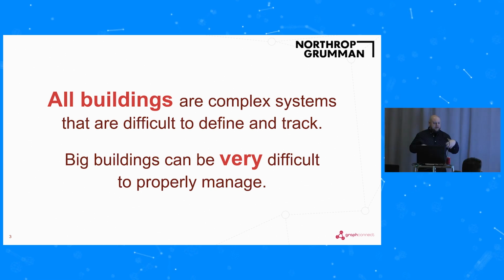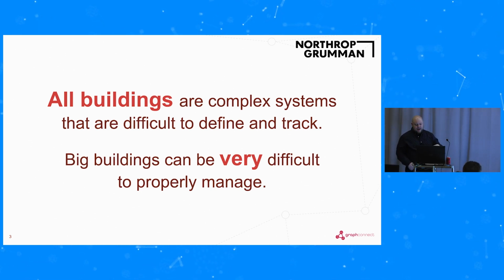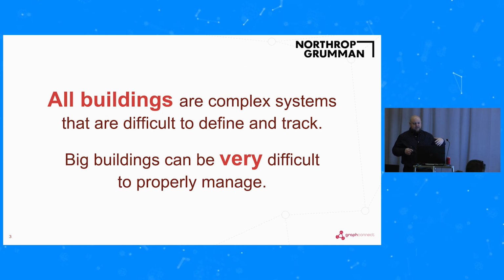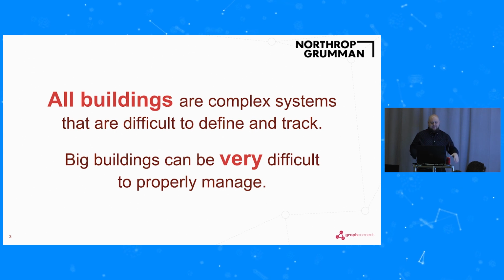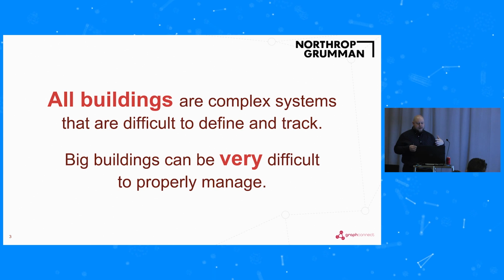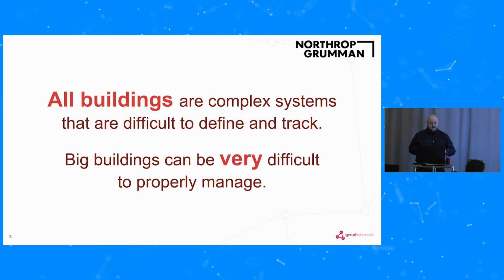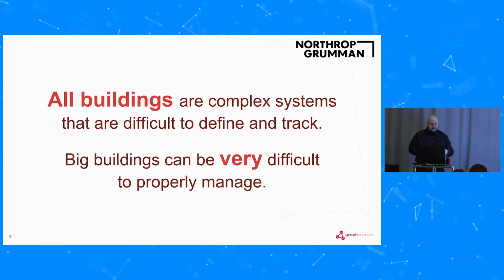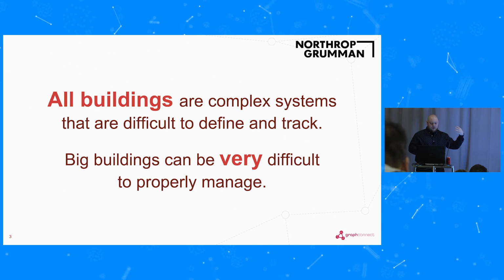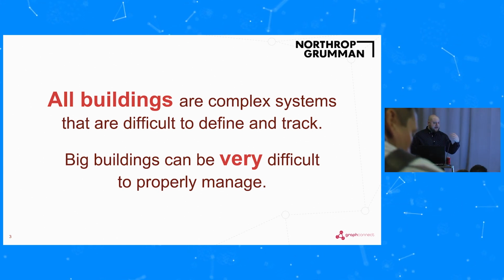So the type of twin we'll be talking about today is a facilities digital twin. The big idea is this: buildings with people working inside them are very complex systems. As the size of the building increases and the amount of people working in the building increases, the problem starts to get very, very difficult to manage. We have that problem at Northrop Grumman. I'm sure a lot of your companies have that problem. And so what we did was we built a digital twin, or at least a prototype of one, to help us manage that complexity.